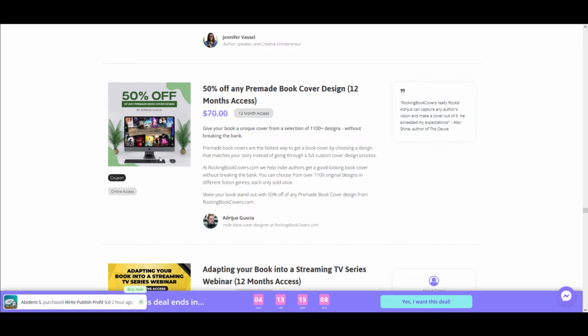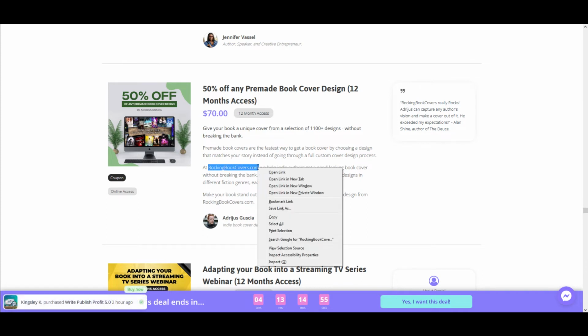50% off. Okay, this is a coupon to save you money off of book design. This is one of the ones I actually wanted to look at, because I want to see what kinds of book designs they're giving you. So let's open another tab real quick and take a look at some of the covers they are offering.